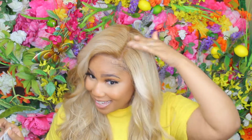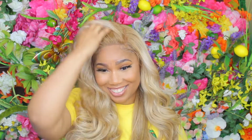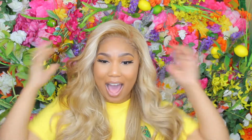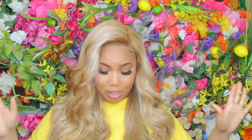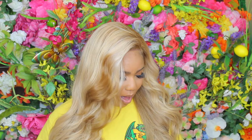I cannot. I love this. Wow. Wowza. I only got one color, y'all. Honestly, trick was two. But y'all, I love this color. I love the effortless waves and styles. It comes about, I would say, 22 inches on me. I am 5'6". I love this.